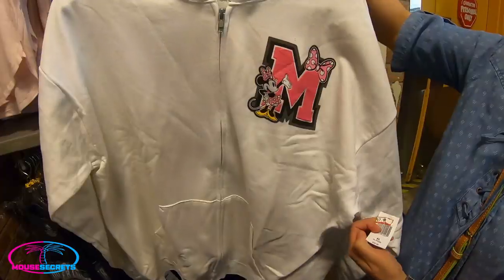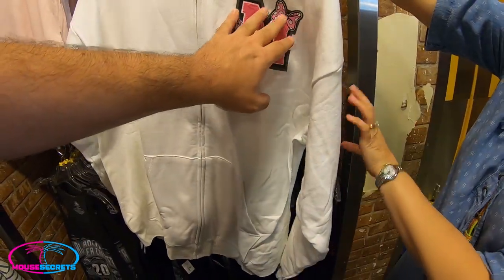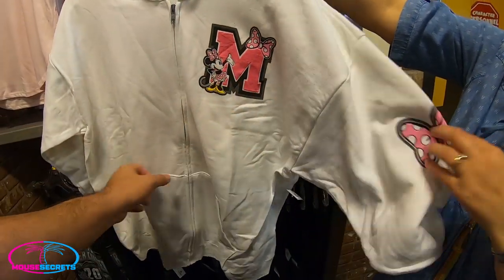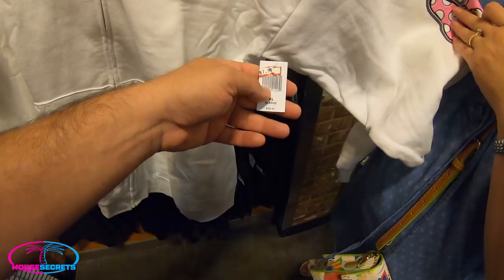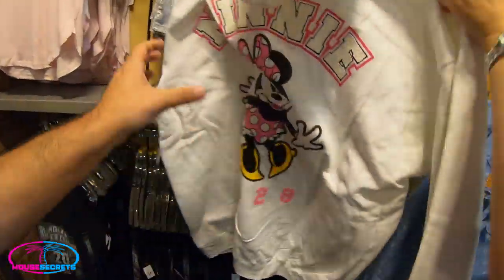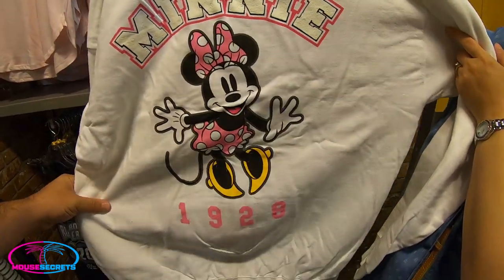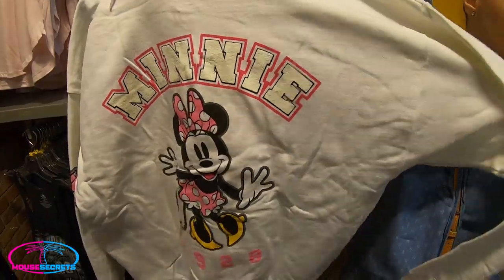Very cool. Look what Susanna found. That's like a raised rubber almost, interesting print, pocket print. This is a zip up hoodie. It's white, it's $7.99, regular price $60. It's got the raised pink bow on this sleeve. What a cool hoodie. Wow. It's almost kind of got the spirit jersey feel to it. Amazing. That's a great deal.